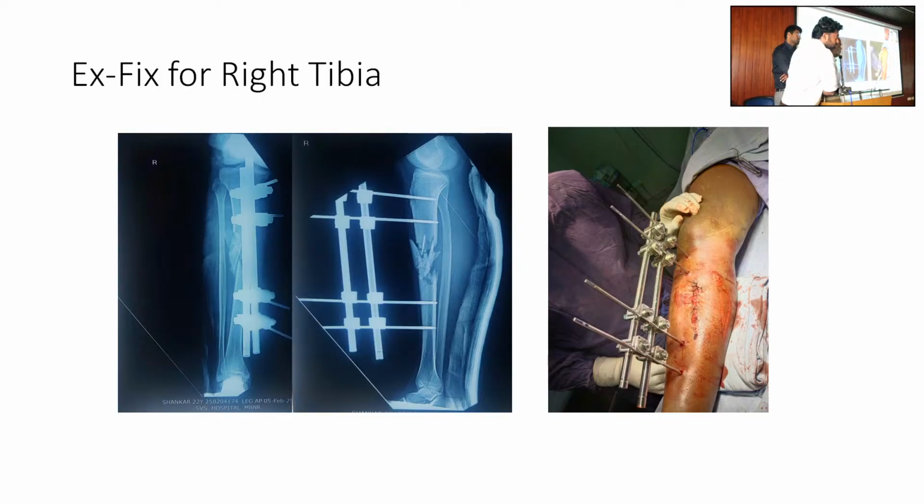So the proximal pin, where is it? At the tibial tuberosity or outside that? Below the tuberosity. Why at that level? You would have gone a little more medially or laterally. Where do you put the pins? Tibial pin traction, how do you put the pin? 2 centimeters below the tibial tuberosity. From lateral to medial or medial to lateral? Approximately lateral to medial. Why not medial to lateral? We will get the common peroneal nerve injury prevented.